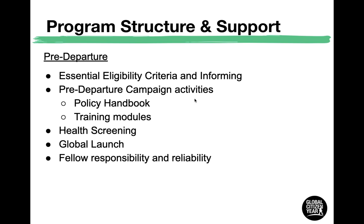This is the touchstone for what is absolutely required to participate successfully in Global Citizen Year. And the essential eligibility criteria are communicated early to applicants and families through the website. They are used in admissions, and this is also the rubric we use if needed to assess whether a fellow can continue to successfully participate in the program due to a medical or other change while they're already in country.